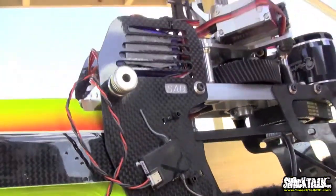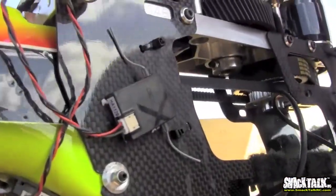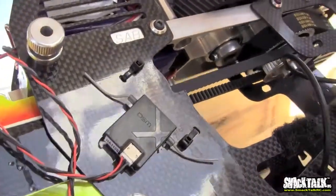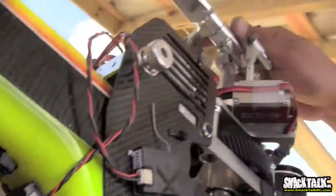There's a lot of different things that can cause that. One solution: get the brand new DSMX. The DSMX receivers are not susceptible to ESD. They work flawlessly. They're very nice. They're awesome. Now, there are also other issues that can cause lockouts.